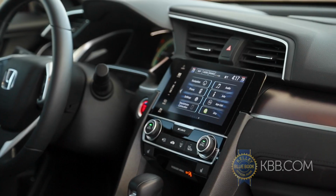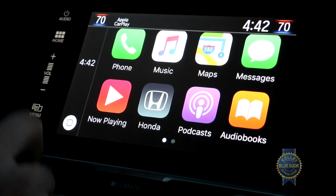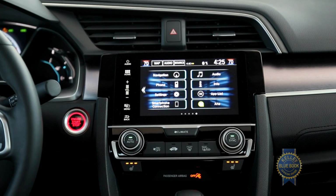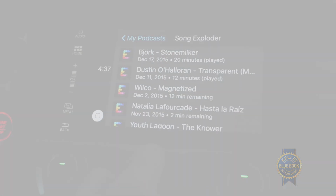The audio system's non-existent volume knob is a sore point, but we very much appreciate the inclusion of Apple CarPlay and Android Auto functionality, and a clear 7-inch display on all but the lowest LX trim. This really is how everyone should interact with their car's infotainment system.